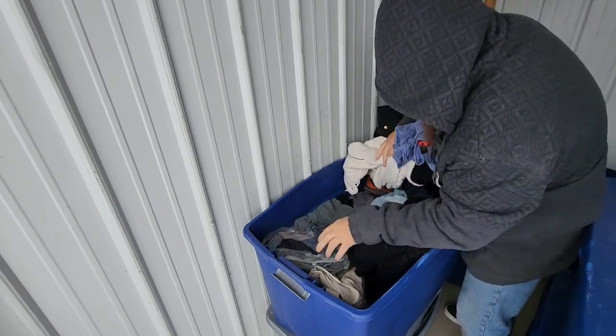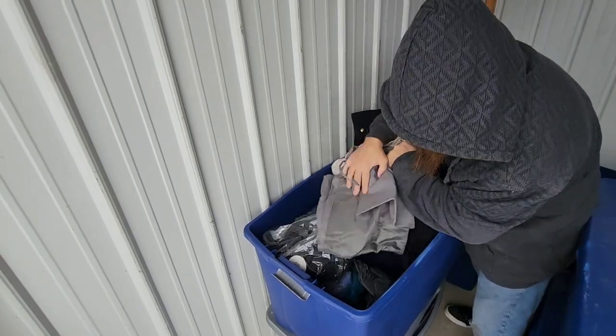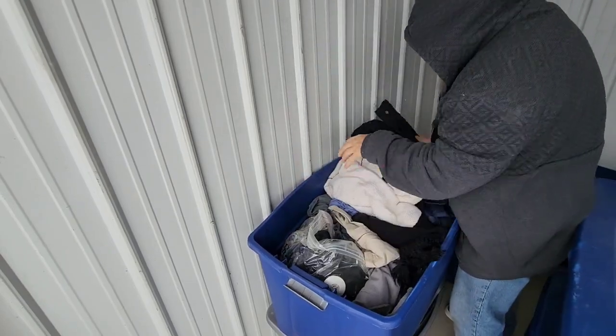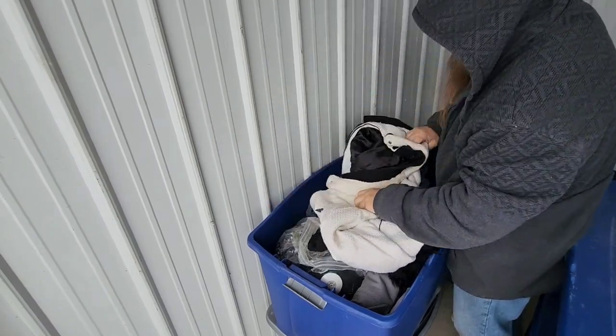A lot of religious stuff in this locker. A little purse. We got that. Do we have money? Is this the money purse? No, no, no. What's in there? I think that's everything in there. No, not in there. No money in there.